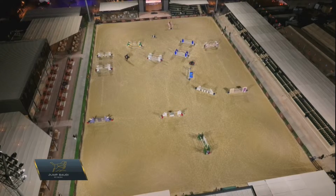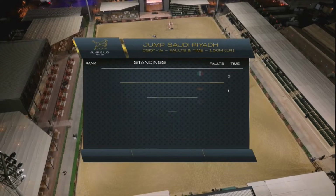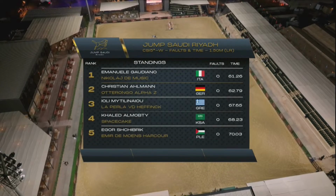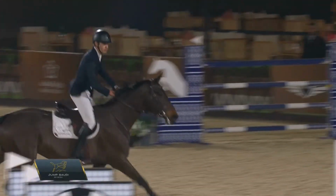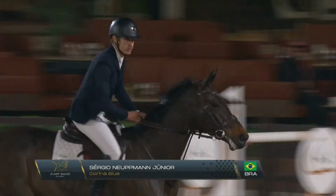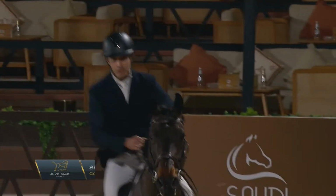This is Sergio Neutmann Jr. and Corino Blue, the 11-year-old Chaco Blue mare. And 61.26 is the new time to beat. Faster even than Sharbatli's 4 faults in 61.59. So Gaudiano clear and the fastest of anyone over the track.